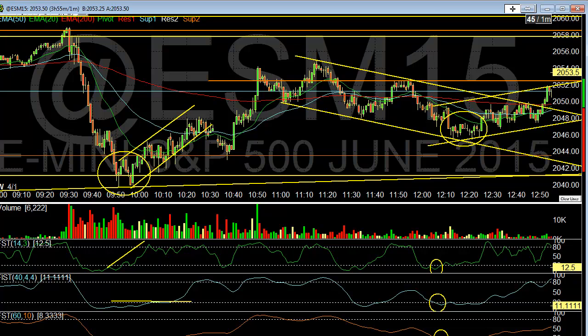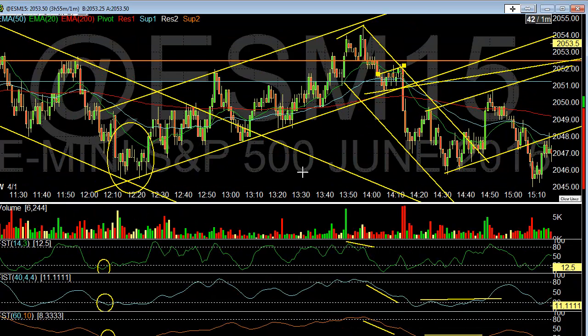And both of these here had a really nice move from it. And then we had a nice channel. And then we actually had this little flag set up. And we kind of discussed how you could read the flag set up using the 3 stochastic indicators, where one of them here is actually moving up.